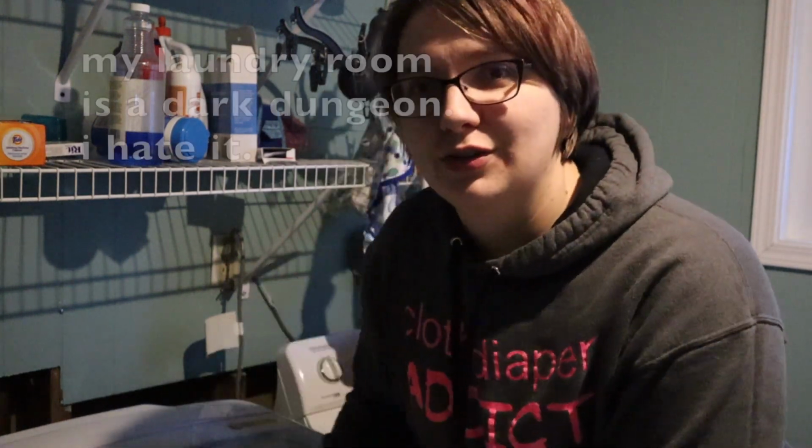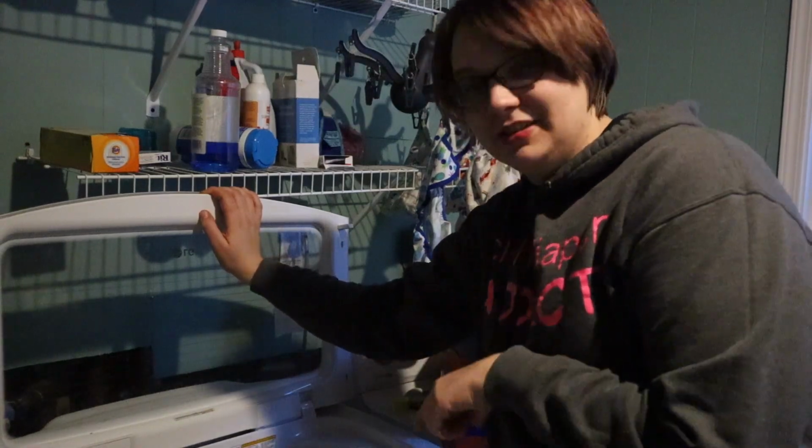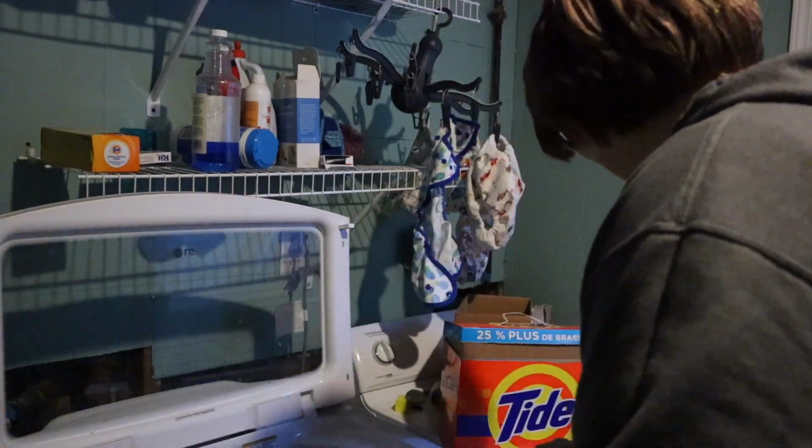We're going to walk you through the process. First step to doing your cloth diaper laundry is to make sure there's nothing in your washing machine. So if you just did a load of laundry, you might want to remove that. Like me, I'm going to do that right now.